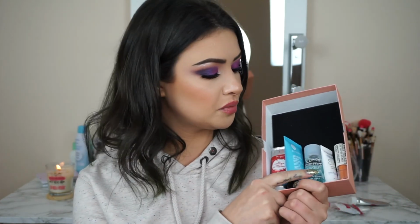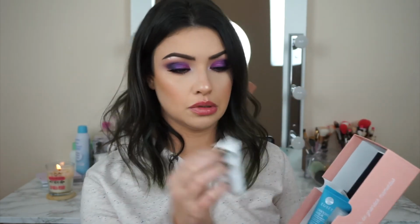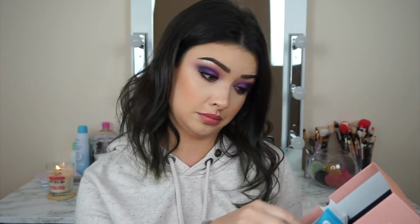Alright, so this was my January Birchbox, and yeah, what can I say? I'm excited to try this hair mask, this waterproof makeup remover, and that very powerful serum, the 8-in-1 from Marcelle.